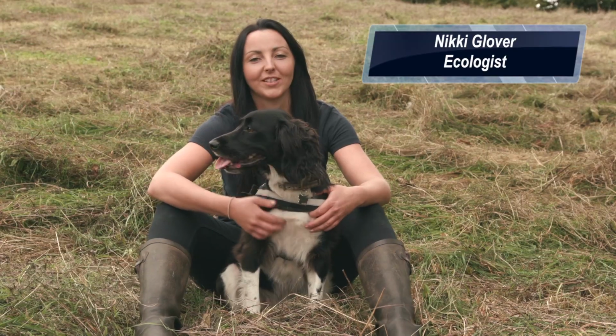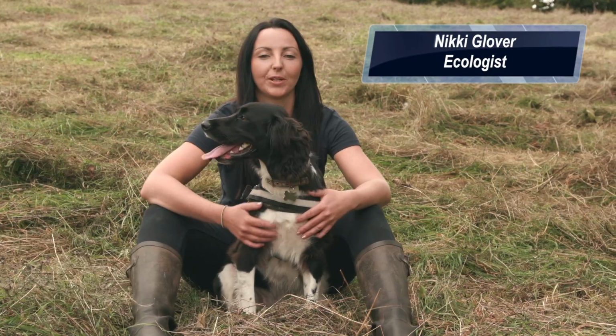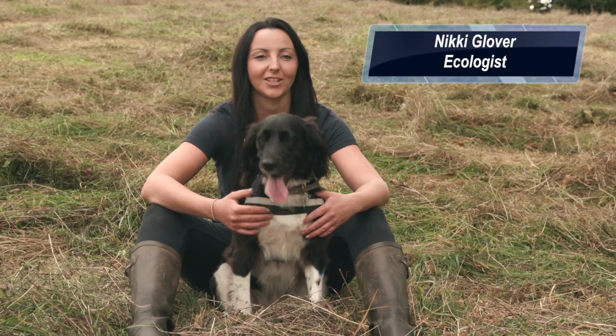My name's Nikki Glover, I'm a Wessex Water ecologist. This is my 3-year-old Springer spaniel Freya, who I've been training to detect great crested newts.